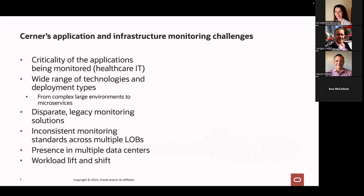Because of the time that the company has been doing this, like over 40 years, they have a wide range of technologies and deployment types. So it's not just one application that's moving, it's multiple, and they vary a lot in terms of technology. Because of the time, they also had legacy monitoring solutions that were not all connected. Different LOBs had different settings on how they do monitoring and standards that they adhere to. And because of the presence in multiple data centers, it wasn't just a single shift, right? They wanted to lift and shift their workloads, but then it all has to come together into one single model.